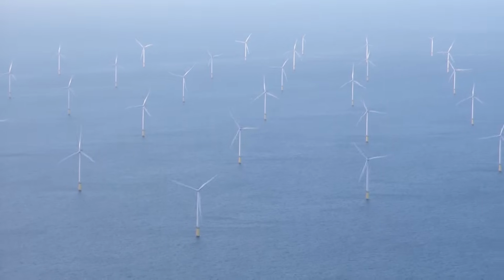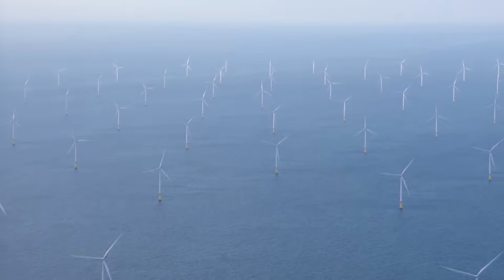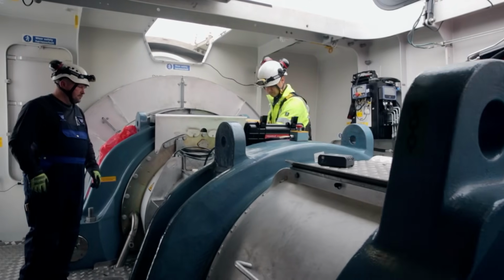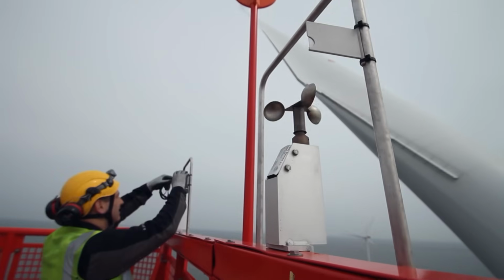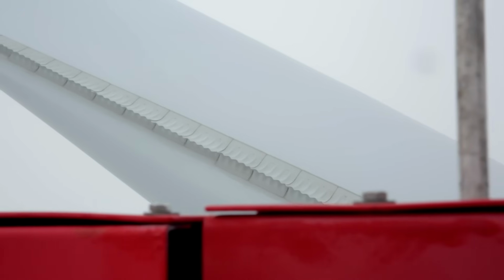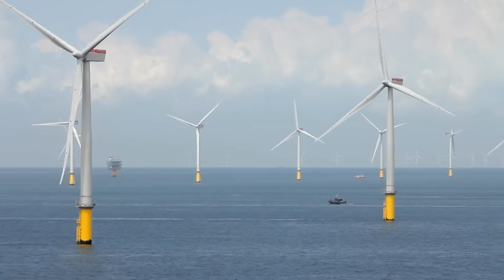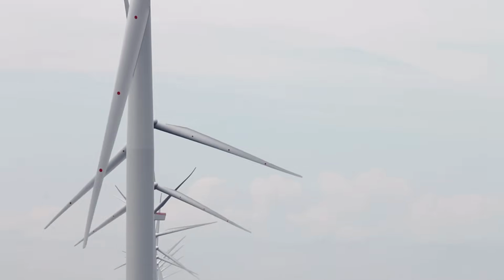In this offshore world of mammoth engineering, it's the smallest details that can make the biggest difference. Using different elements of engineering to really maximise the amount of energy that's captured from the wind is really exciting. Wind is a free fuel, so it's all about getting the most out of it that you possibly can. These final modifications to the blades are the finishing touches to one of the world's most advanced maritime feats of engineering.